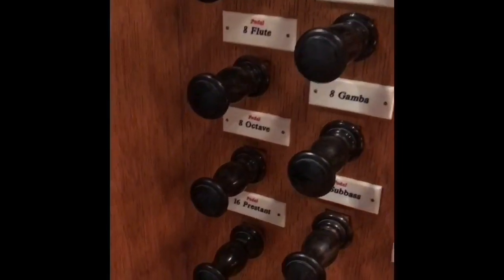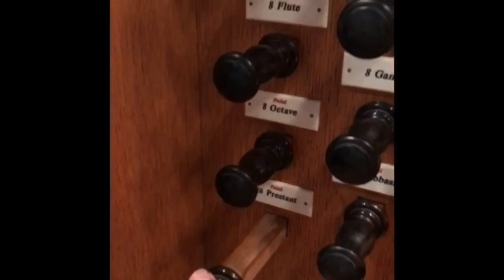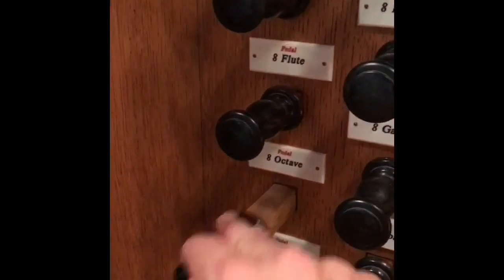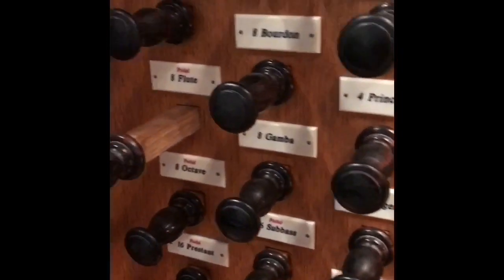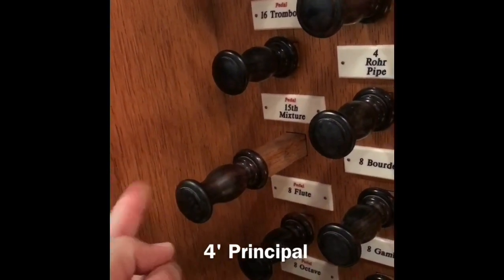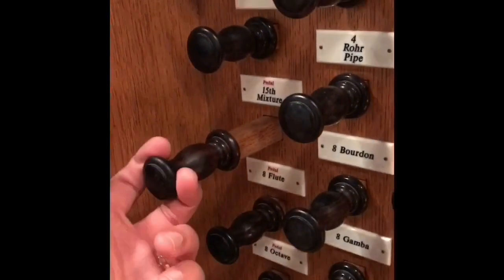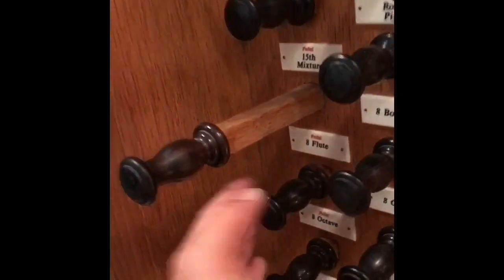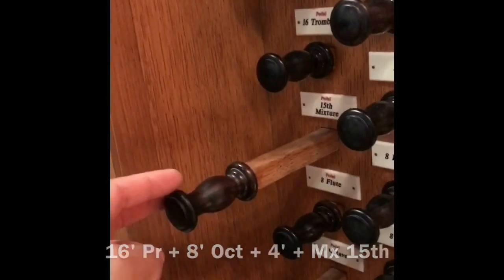There's our 16-foot flute, 16-foot prestant, so there's our principal, 8-foot octave. Here's an 8-foot flute. Now I love this about the mixtures on this organ. First, it's two-tiered, so first we pull it out halfway, and that turns on the 4-foot. Pull it out the rest of the way, and it engages the mixture as well. So if we want to do a full principal chorus in the bass and the pedal, here we have our 16, 8, 4-foot, and mixture on top.